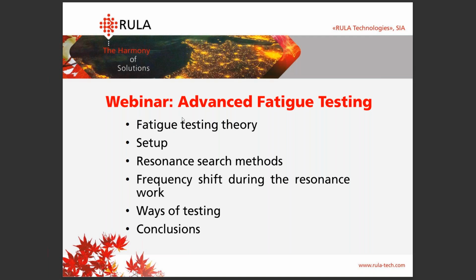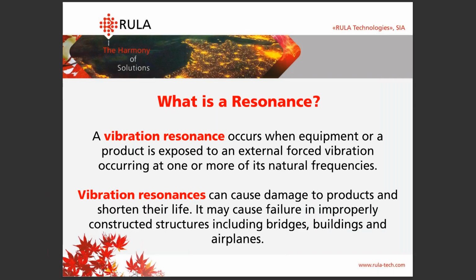As you said rightfully, we're going to be dealing with fatigue testing. It says here fatigue testing theory. It's not going to be much theory, because generally fatigue is essentially a resonance search with a set of more complicated settings. So if you are familiar with resonance search, then fatigue will not be a very big challenge for you. In fatigue, as well as in resonance search, we're going to run a sine sweep, search for resonances, and then dwell on resonances in a specific way.